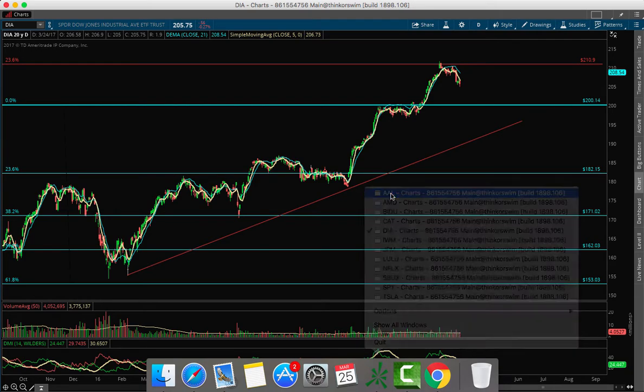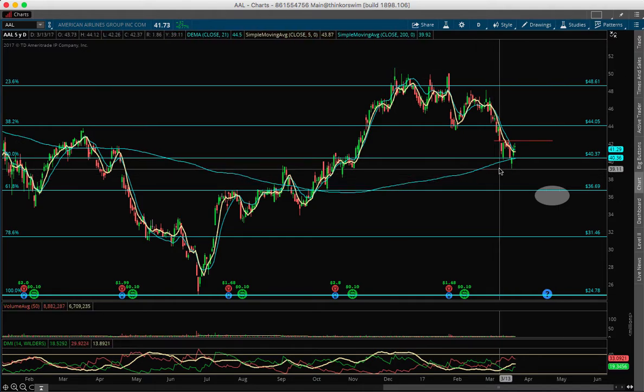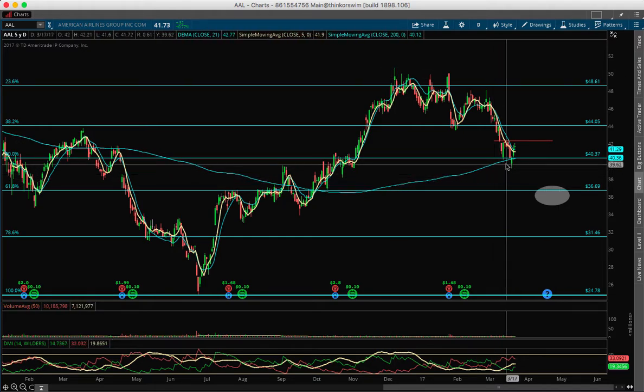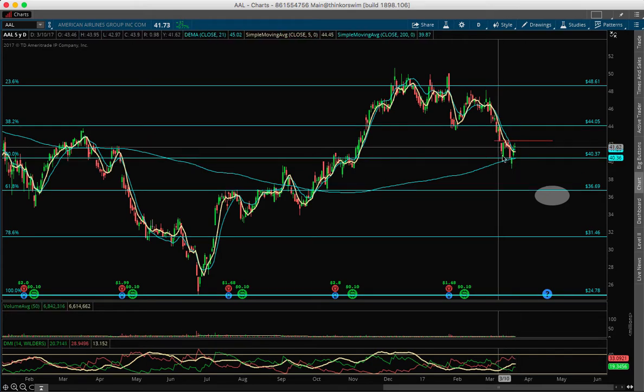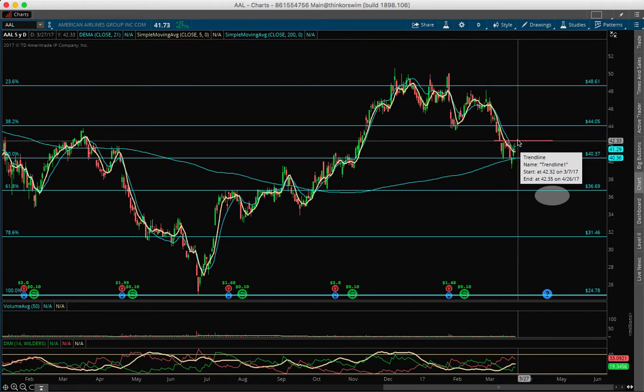Now let's talk about AAL. This is American Airlines. It broke down the Fibonacci 40.37, which is the 200 simple moving average. But it came back and it went back to the range right here between $42 and $40. So my take on this one is bearish.